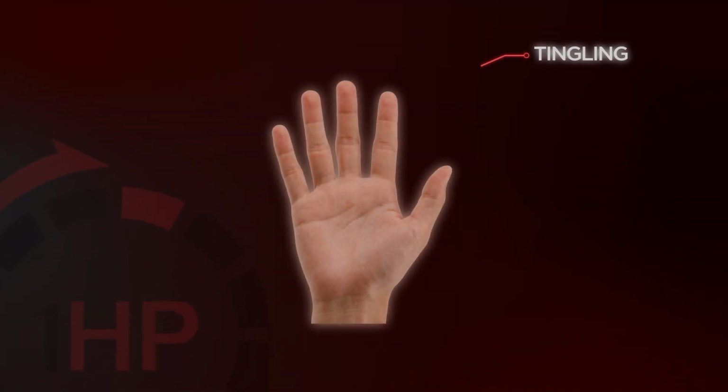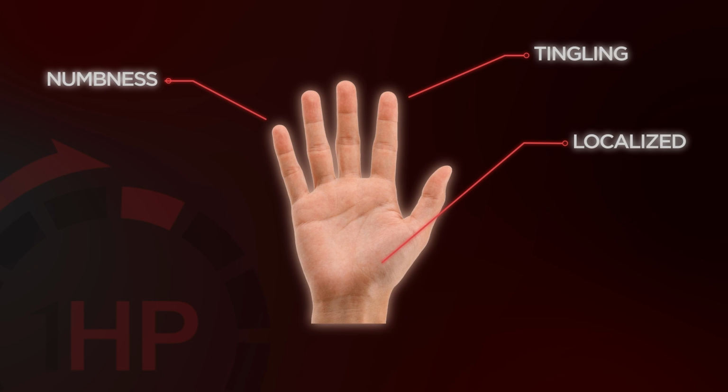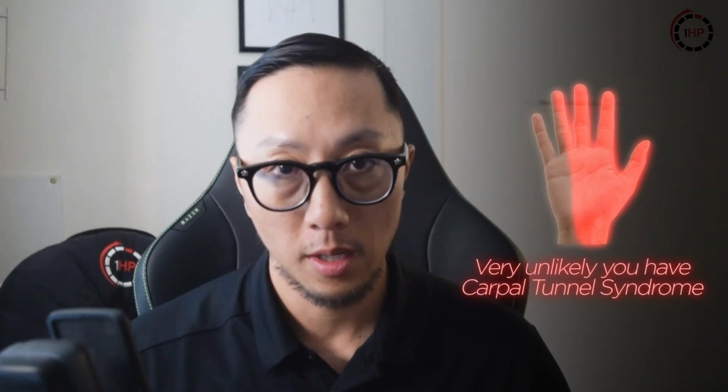Now, ask yourself what you're feeling. Do you feel tingling? Do you feel numbness? Or is your pain a bit more localized at your wrist? Maybe the thumbs, maybe the fingers, maybe the back side of the hand, maybe the thumb side of the wrist. If you aren't feeling numbness or tingling or pain in this specific pattern, it's very, very unlikely you have carpal tunnel syndrome. But here's the kicker.